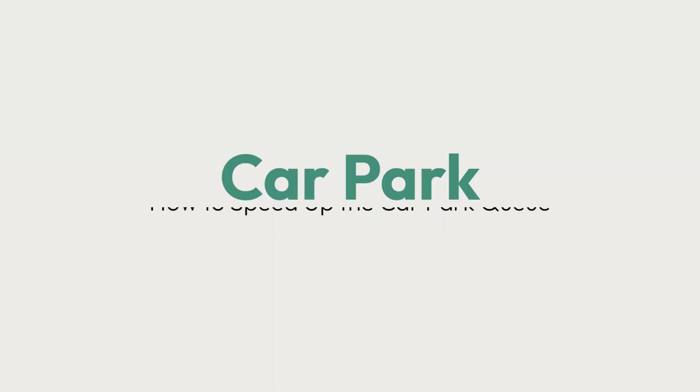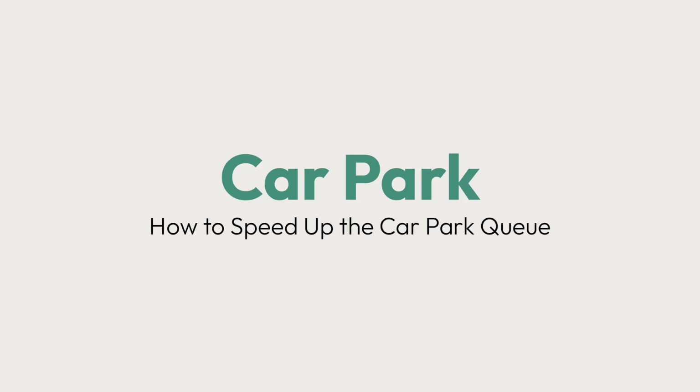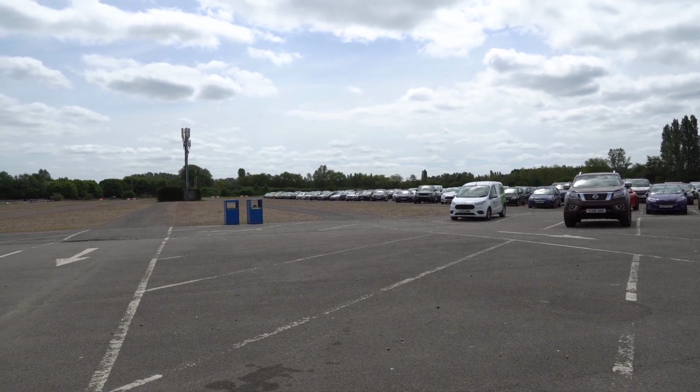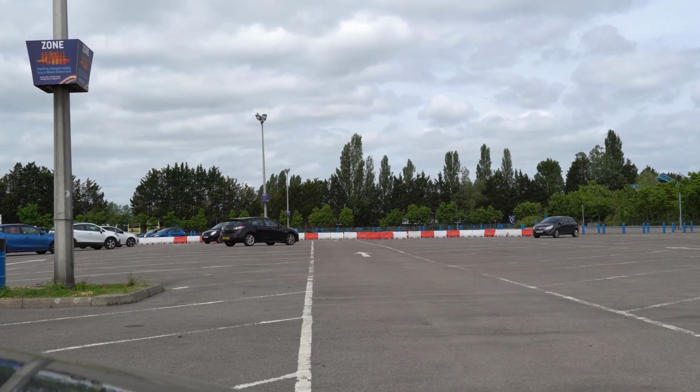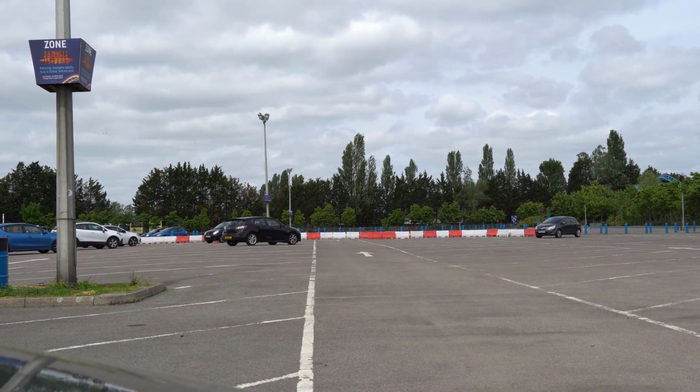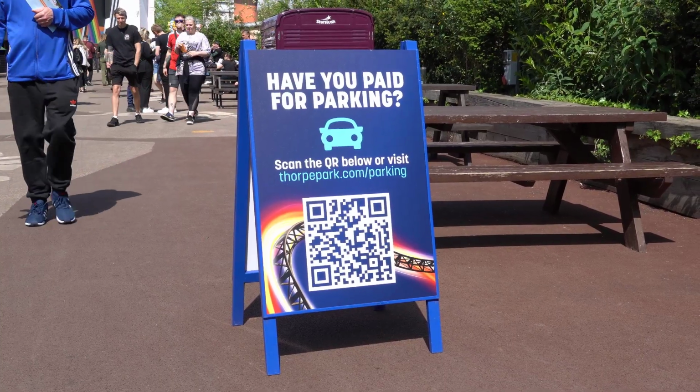If you like getting your money's worth by staying at the theme park until it closes, keep in mind that you might have to queue to get out of the car park. Like the morning rush, everyone heads to their car at the end of the day so they can drive home, but this often leads to long queues at the exit barriers as people scan or pay their parking ticket. You can help speed up this process by making sure you've paid for your parking in advance by using one of the machines at the entrance or by using the Thorpe Park app.